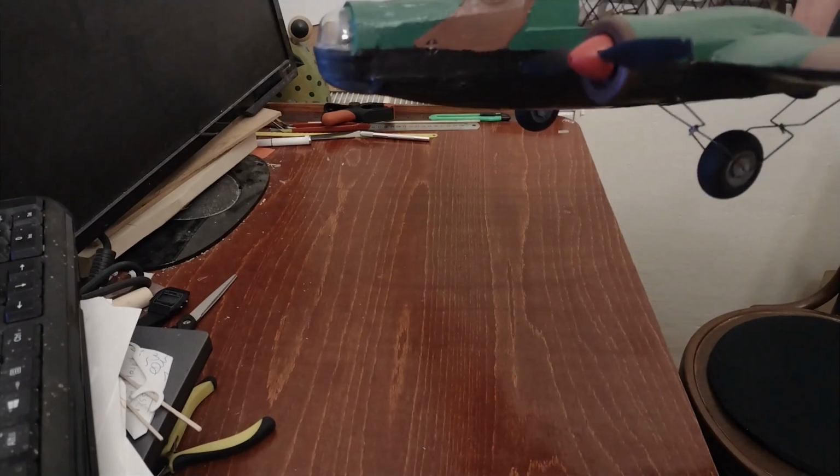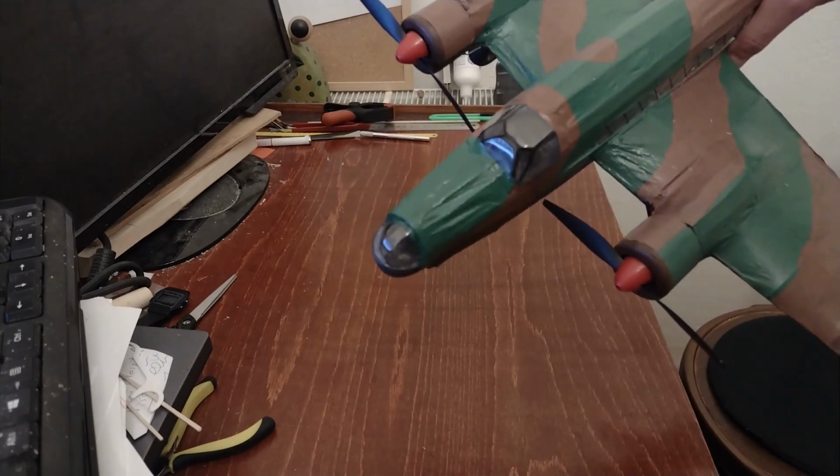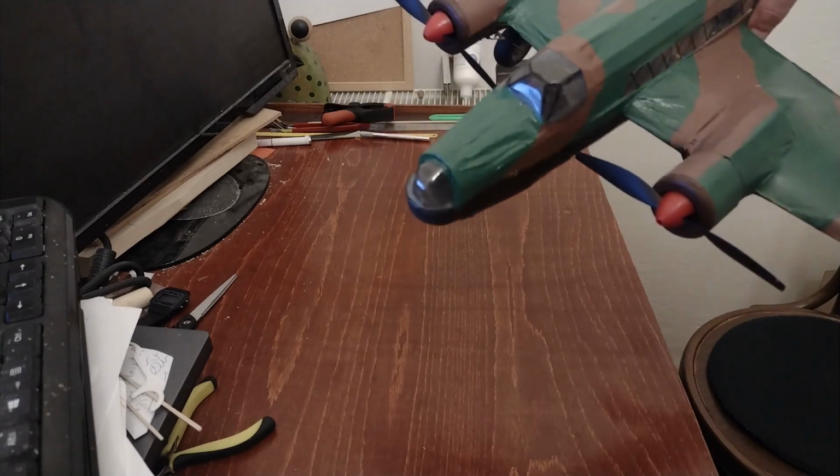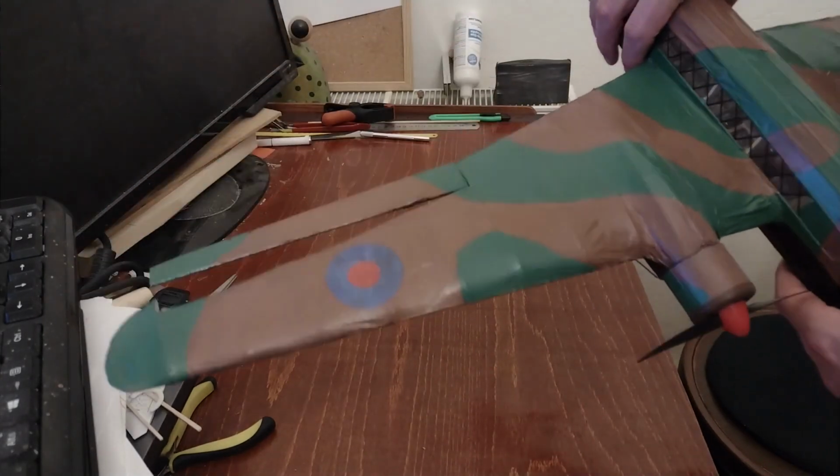And other than that, I'm kind of happy that it survived the cartwheel. It did actually cartwheel, if you could see it, and it did survive. I suppose it has hit the main spar. I suppose it won't take too many of those, but it does seem to be in one piece.